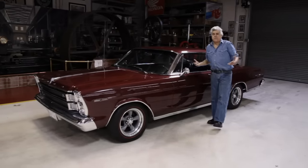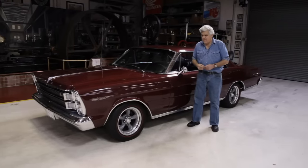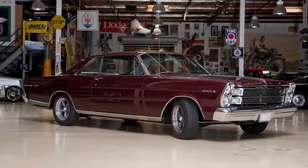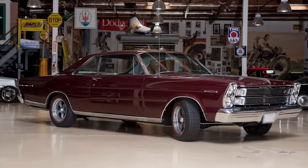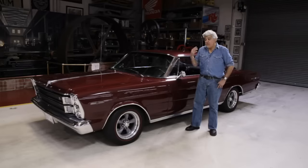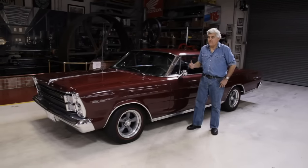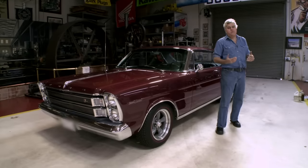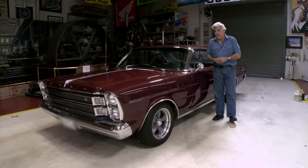This is kind of a special episode because my '66 Ford 7-Litre Galaxie finally finished. This is a car that we've been working on for quite a while. It's actually the third time we finished it. We've filmed it two or three times thinking we were done, and then we encountered problems. Problems most people encounter in the real world.